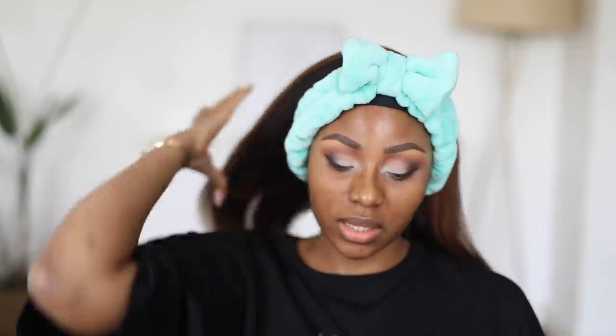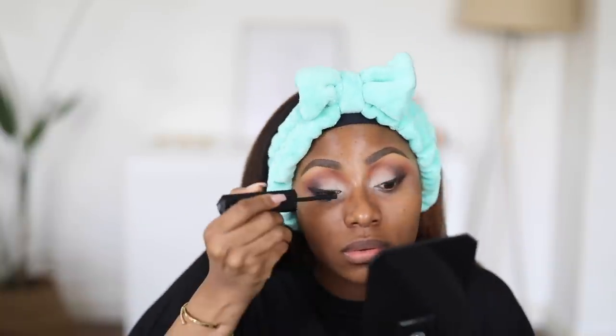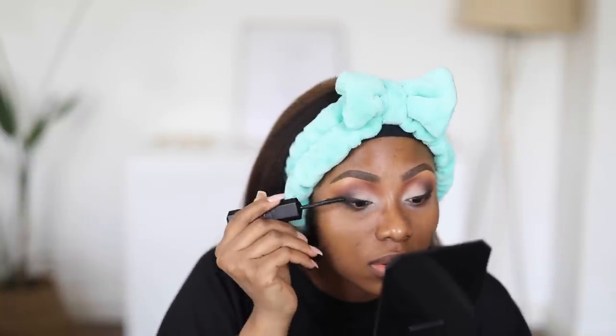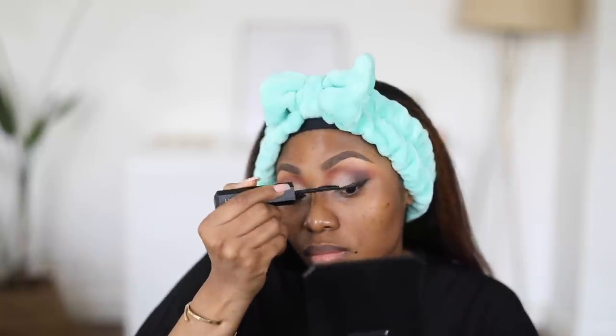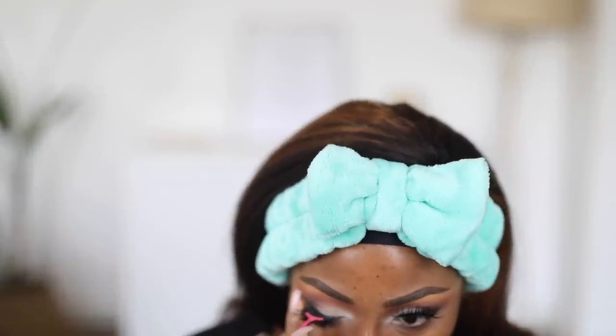Some mascara. This one is the Huda Beauty Legit Lashes Mascara. This is one of my favorite mascaras ever. The wand you get with this particular end is curved, so I like it for that. Lashes. I like these lashes, they're very fluttery.